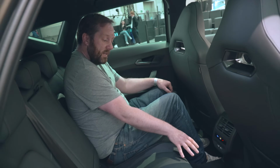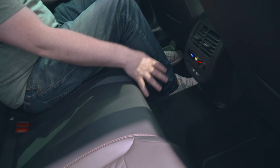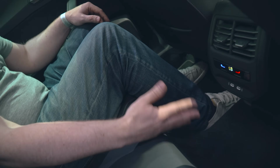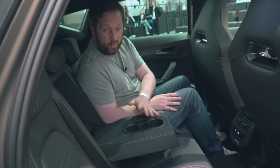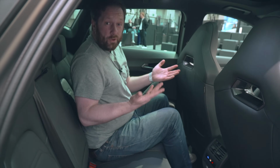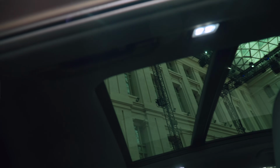Now, there is a transmission tunnel here because the Formentor is available as an all-wheel drive model, so that does impinge on whoever is sitting in the middle seat. But you do also get climate control settings here, 2 USB-C charge ports. And if nobody is sitting in here, you can also pull down the center armrest. You've got a pair of cup holders there as well. So overall, it's not a bad place to sit and spend a bit of time in. One thing I do like is that the large glass sunroof makes it a little bit more airy inside too.